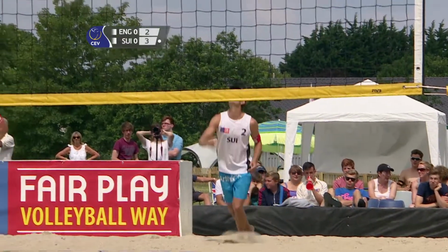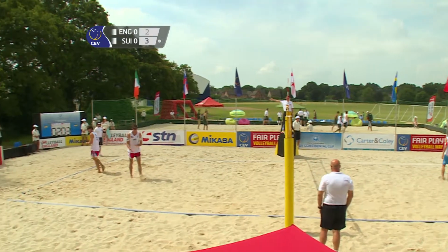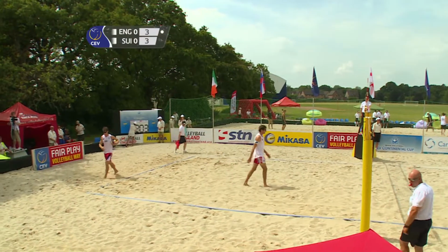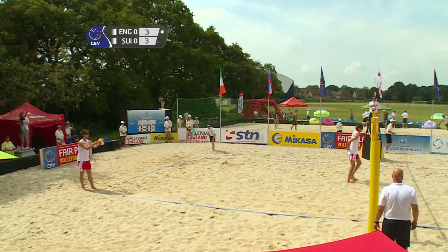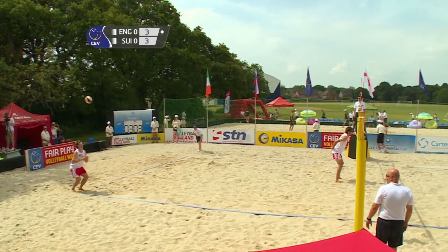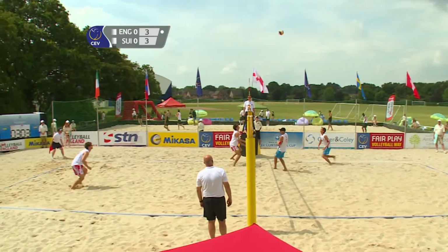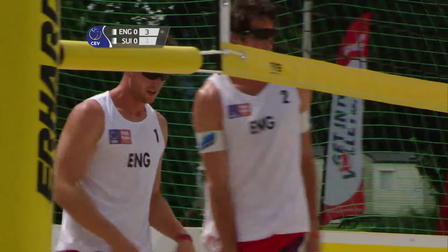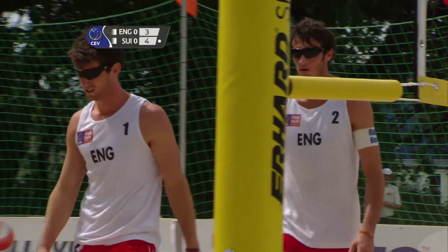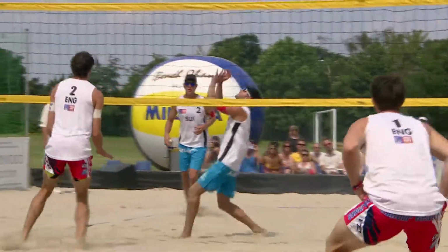And it is an error-strewn start to match 2. And there's another one. So 3-all. It's a huge match for both teams. For Gregory and Schief, without doubt, this is the biggest game they've played as a pairing so far. And that's more like it. Solid kill from Mats Kovac, just going high off Chris Gregory's hands. And it's 4-3 to Switzerland 2.